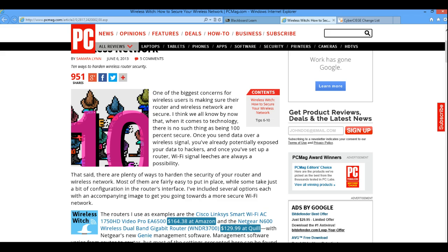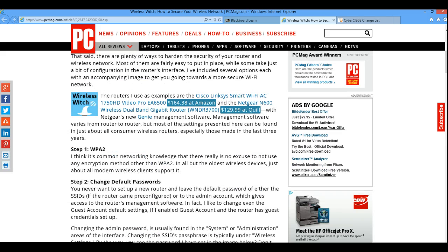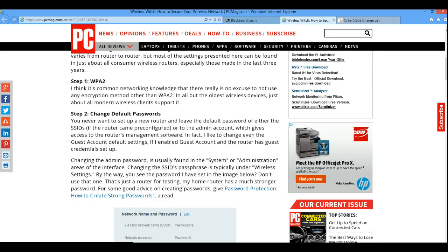There's a link in here from PC Magazine, and it talks about a couple of things that are pretty important when we look at Wi-Fi, especially at your house. There's a lot of links on these pages, and I'll tell you that right up front. They have links to all different kinds of Amazon and Quill and all different kinds of places. But they have some pretty good information. So if you scroll down and read this article, a couple of things.